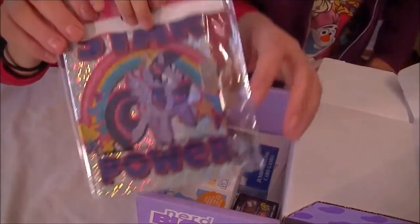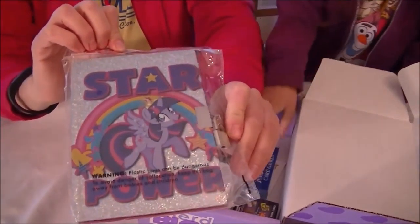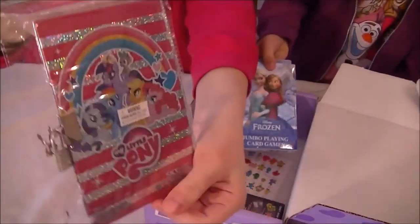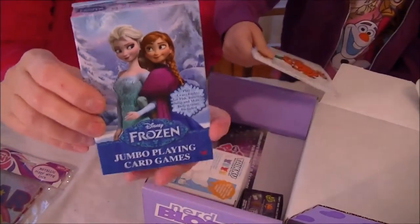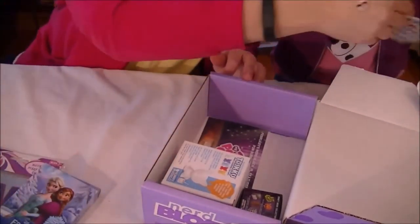What is this? My Little Pony. Looks like a diary. It says metallic diary with lock. So that's pretty awesome. We'll open that one. Oh, we have some playing cards. Some Frozen playing cards.